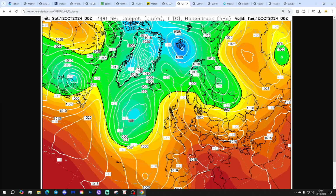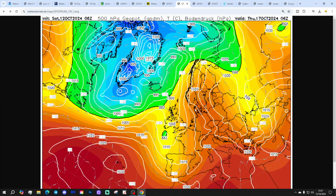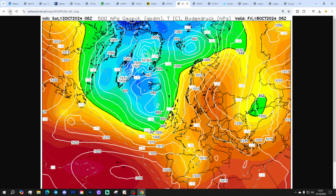And then GFS 6Z shows high pressure east, low pressure west on Tuesday, drawing up that southerly wind that carries on into Wednesday and Thursday, with low pressure bringing outbreaks of rain to the north and the west as well.